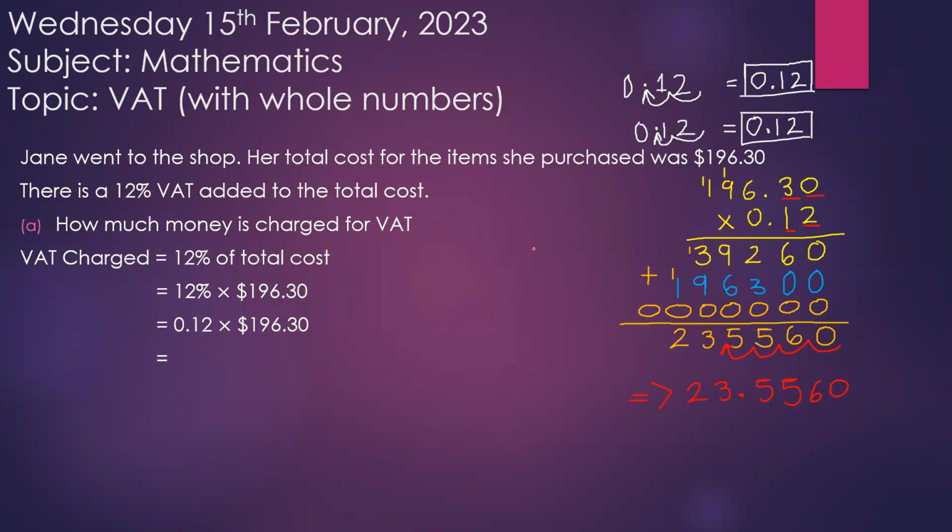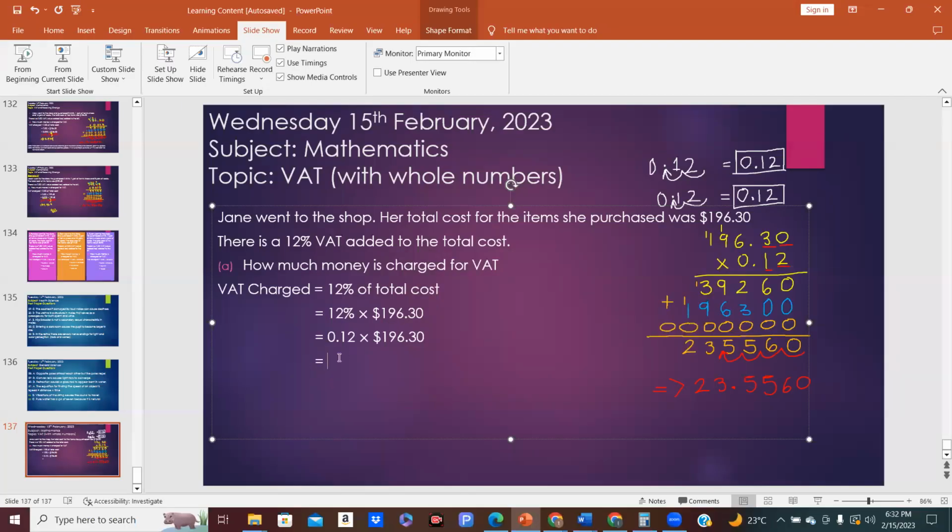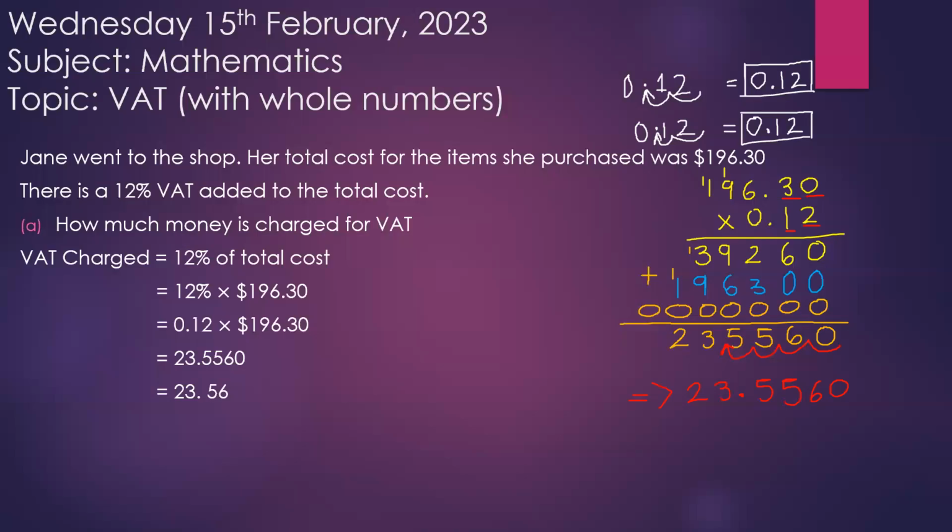So now we round up, Mr. Petit. The 55 becomes 56 because of the 6 in back of the 5. I'm just going to write the whole thing first. Then it's going to be equal to 23.56. Now let me explain why it's 0.56.